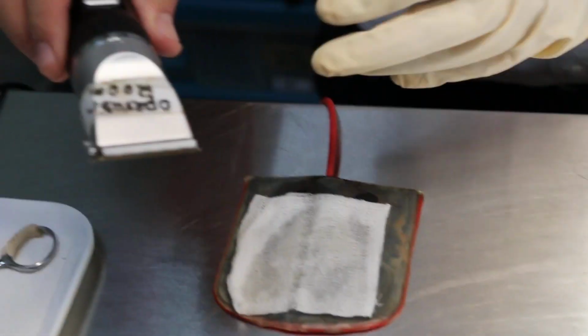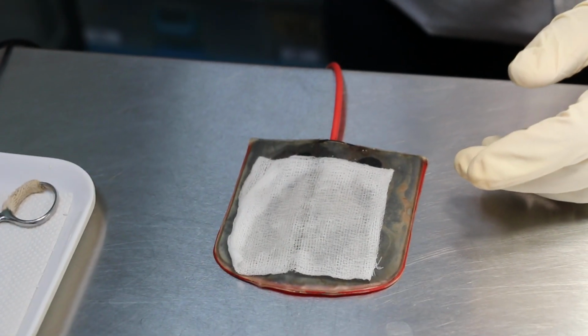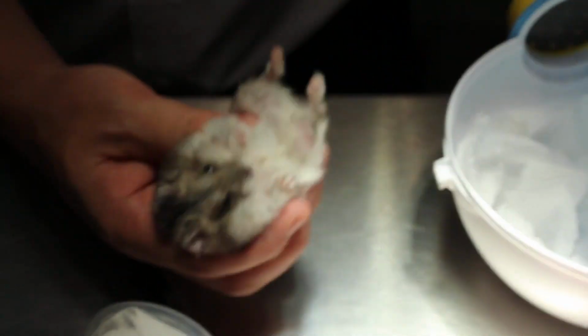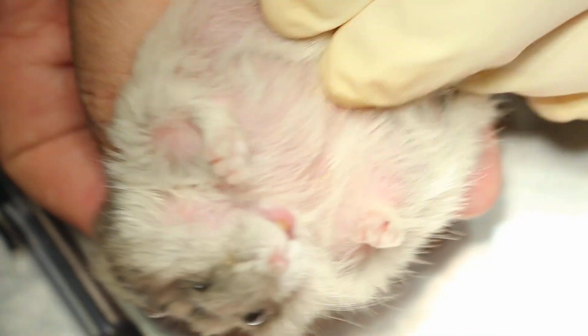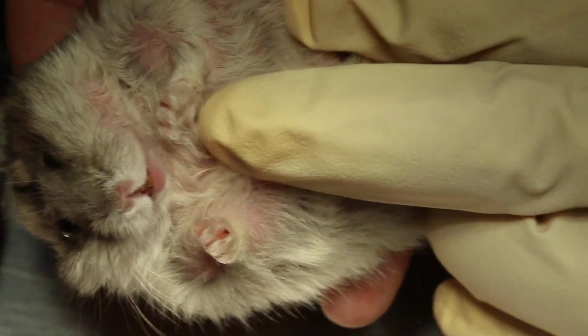Then because the hamster has some hair and skin problem on the neck, at the same time we clip it. The reason the hamster had this problem is because he put his neck onto the bowl. Because he's so fat, he put his neck on the bowl, and he has this, you can see, I'll just show you, a bit of hair loss. So we just shave a bit here, just under the neck, a very fast shaving.